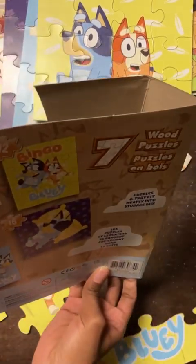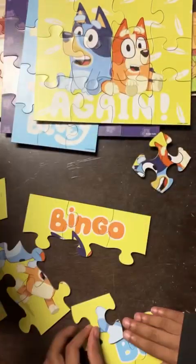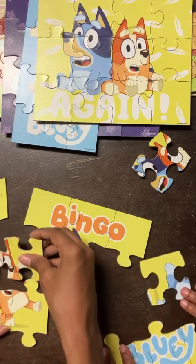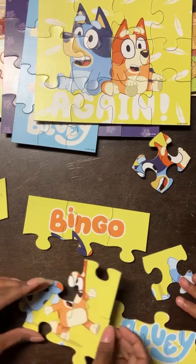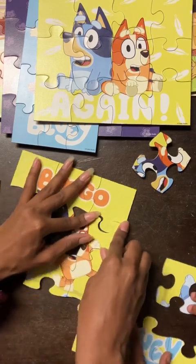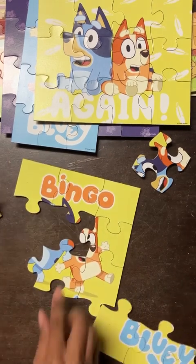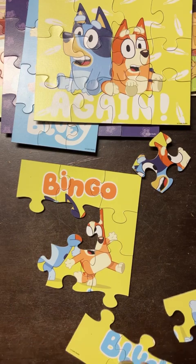What is this? Can I see the picture again? I got a picture right here. Can you see it? Let me show you the picture. Okay. And this goes. Hey, that's my Bluey. And put this one to here. I don't know where this goes. It goes over here. Oh, wait, you're doing Bluey here.